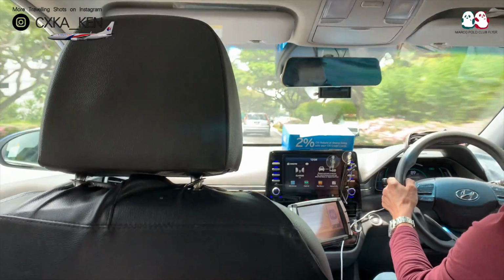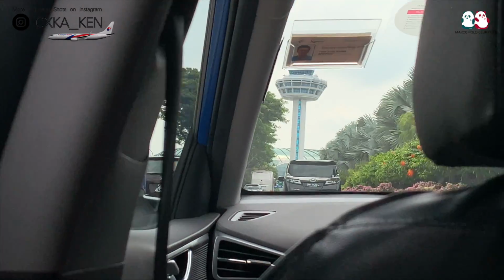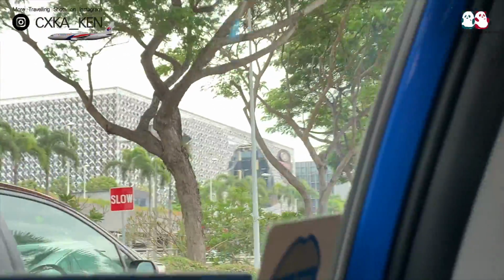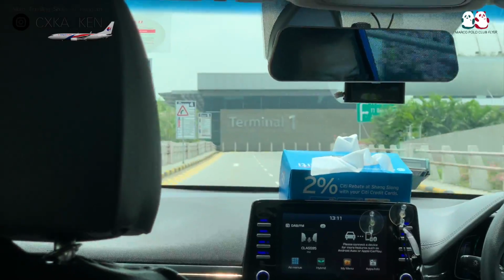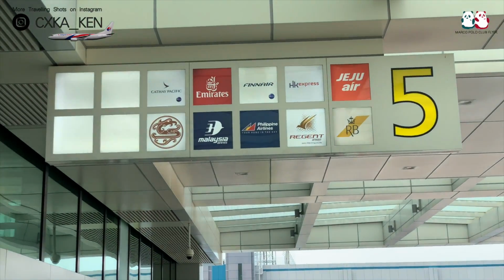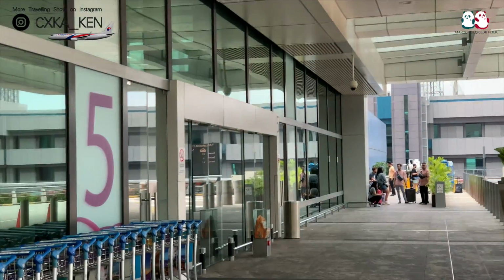Today, you'll be joining me on one of the world's shortest but pre-COVID busiest flight routes. Hong Kong to Taipei? Nope. And yes, you guessed it, I'm now in a taxi en route to Singapore Changi Airport, and I'll be flying to Kuala Lumpur this afternoon with Malaysia Airlines.